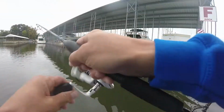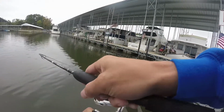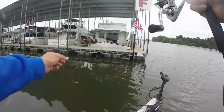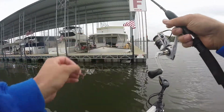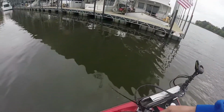Oh my goodness. What do I have on here? I got something good. This is not a bluegill. Oh my goodness. Oh, there's a big catfish. He spit it out right there. He spit it out. That's sweet. I had a big catfish on, guys. Dang. Why'd he get off?